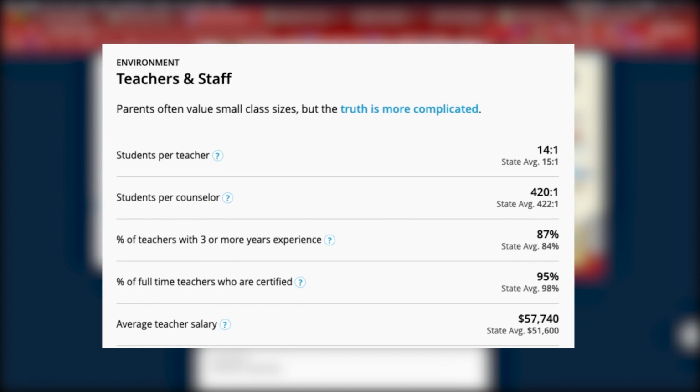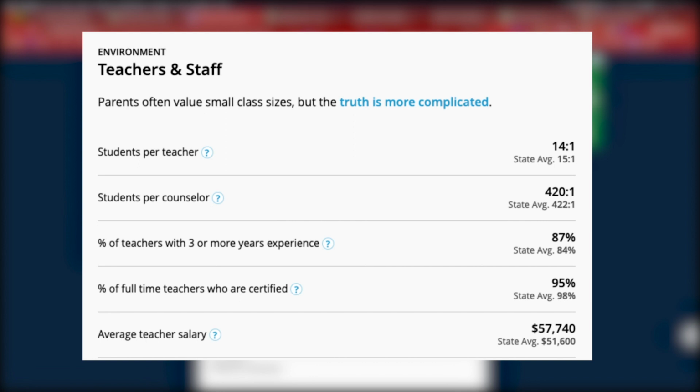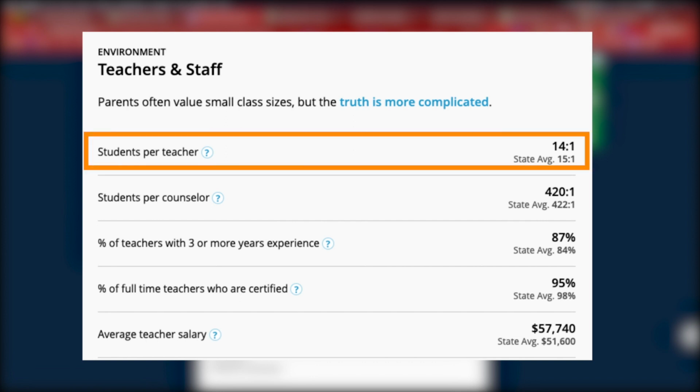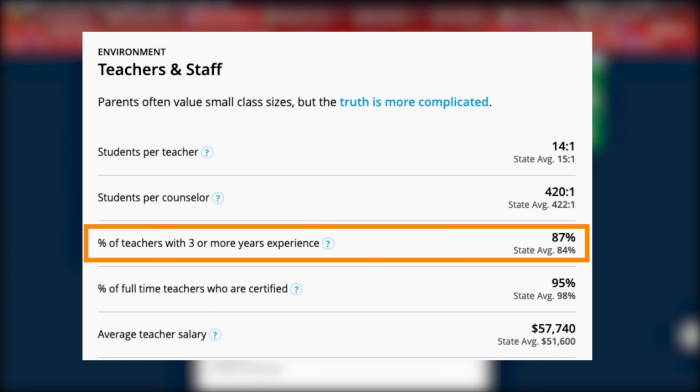But let's look a little bit further at Carrollton Farmers Branch ISD, given that most of the city is going to fall here. The students per teacher ratio is 14:1, which is better than the state average. Now the percentage of teachers with 3 or more years of experience is 87%, which again is better than the state average of 84%. Now there's several things that as a real estate agent, I'm not able to cover. So I'm gonna leave a link down below for you to check out that's gonna give you a full breakdown on the school system.